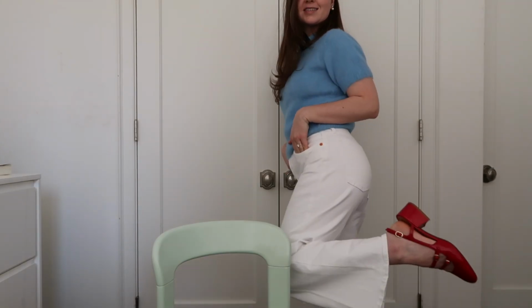Currently wearing it with white jeans and my little Saison Paula babies, and it is adorable. And like I mentioned, this color is just to die for. It's my favorite color to wear, so I think I will be keeping this one around.